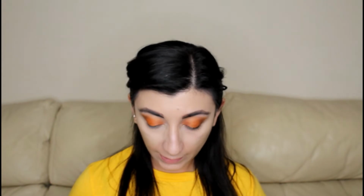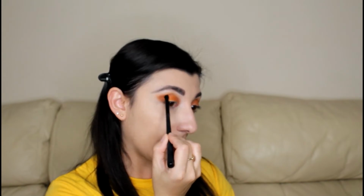I'm gonna go back with the first crease color and put a bit of color in the crease because I lost a little bit of color without the blending. I'm going back with the little blending brush. I'm gonna take Tan Up again and just a pinch, because it's not that I want to put more color, but I want to blend with the copper shade that we put.